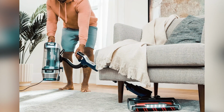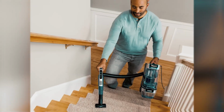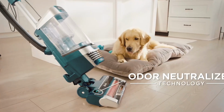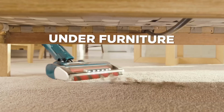Need to clean the stairs or those dark corners that seem to have a gravitational pull for dust bunnies? No problem. With the Stratos, you'll glide through your cleaning tasks with the grace of a ballet dancer. Well, almost. Sure, it could be a little lighter and have better edging capabilities, but let's be honest, those are just minor quibbles when you've got cleaning power like this.